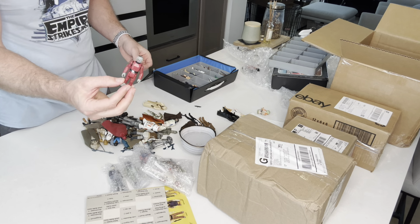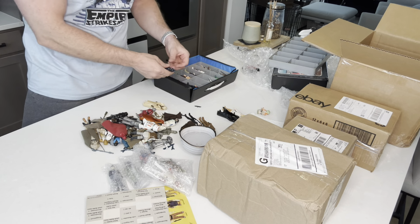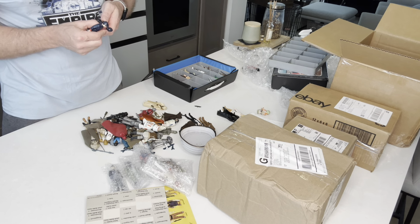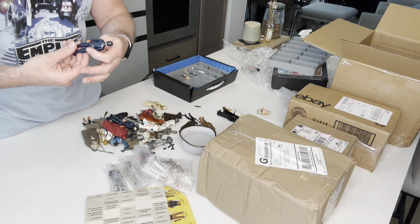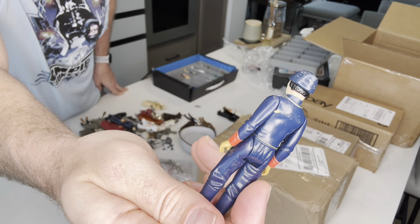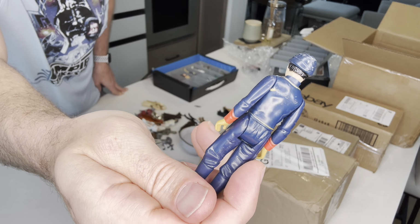Normal snags. Blaster's good. Couple Bespin security guards. This one, oh man, darn it. Look at the paint on the front. So nice, but then there's a ding right there on the back of his left shoulder.